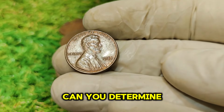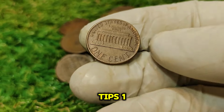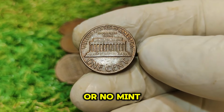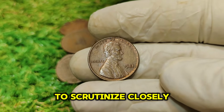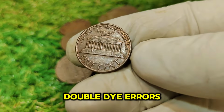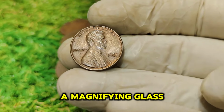So, how can you determine if your 1981 penny might be worth a lot? Here are a few tips. 1. Examine the mint mark. Check if your coin has a D mint mark or no mint mark at all. Pennies without a mint mark from Philadelphia are the ones to scrutinize closely. 2. Look for errors. Search for double die errors or other minting irregularities. These can often be identified with a magnifying glass.